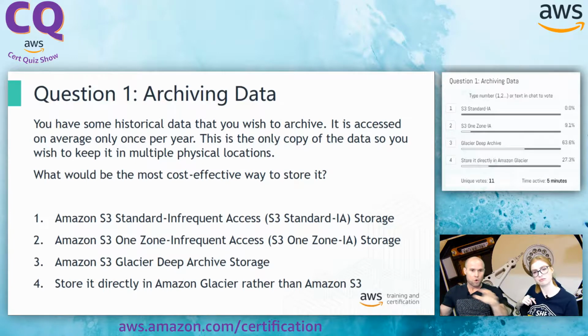So let's work through the answer. Standard-Infrequent Access would work, but let's look at the question. It's only accessed once per year, so let's rule that one out. One Zone-Infrequent Access, I know it says multiple physical locations, but let's call it a single AZ, so let's rule that out. Plus it's our only authoritative copy of the data, so more is going to be better for this one. So let's rule out One Zone.